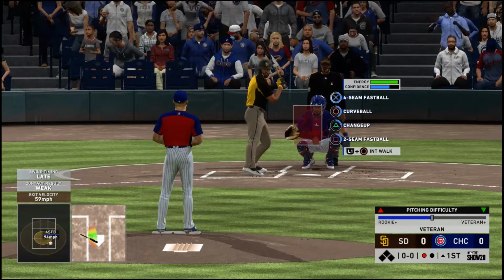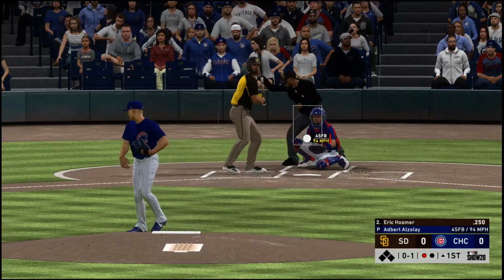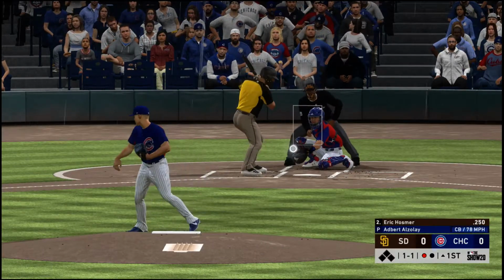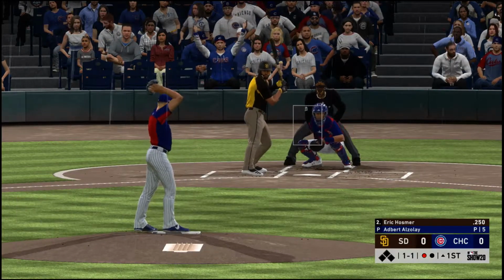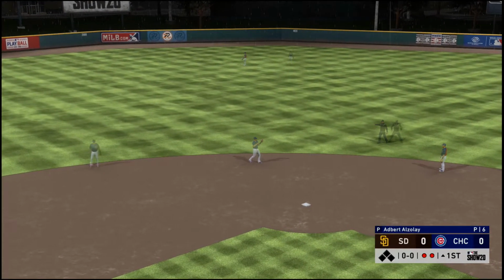So the bases are empty here with one away, and standing in, here's the first baseman, Eric Hosmer. And he'll power in a fastball that time at 94 for strike one. Hey, this offense better be prepared to pull the trigger. This starter is known to be aggressive and come right after you. Lined, it's short, but gobbled up there, and there are two away.